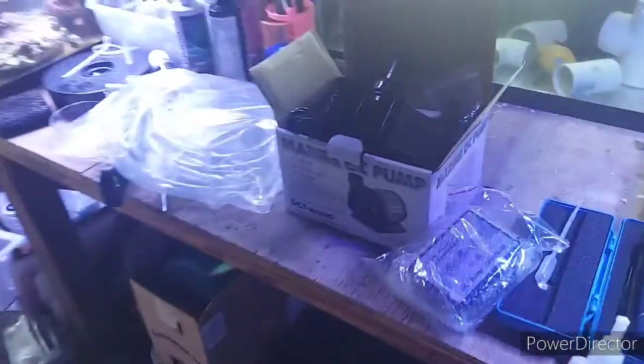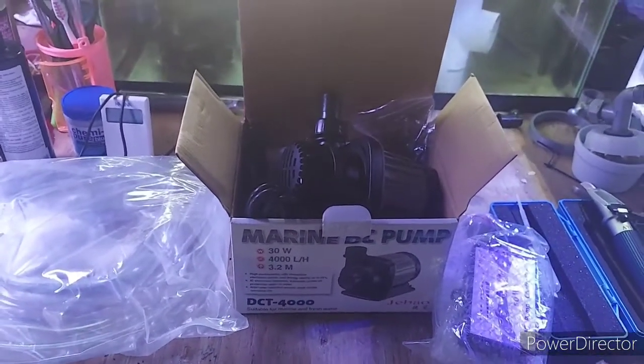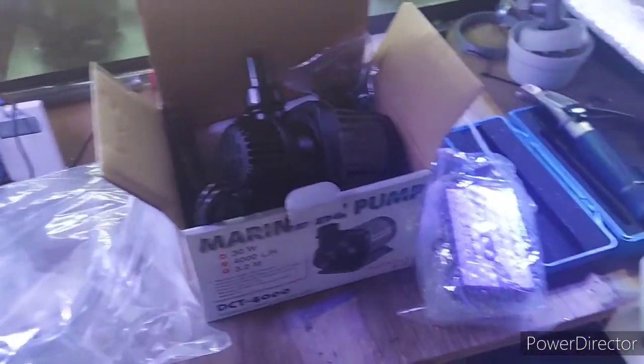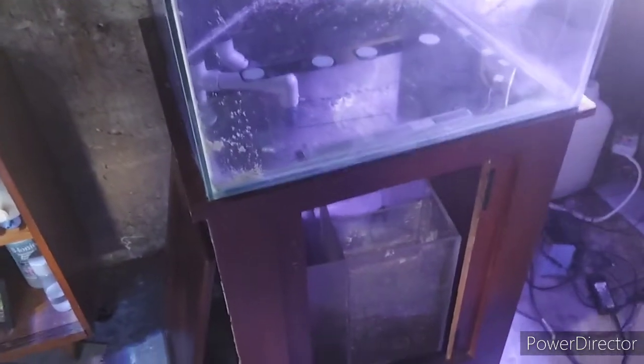Now we're just waiting on the plastic clamps for the hose, and also the filter sock. But while I'm waiting, I'm gonna go ahead and spray this out and try and wipe it down all good and get the sump cleaned up too. He used a calcium reactor, so there's some crud down there I gotta clean out and give it one final spray down, and then it should be good.